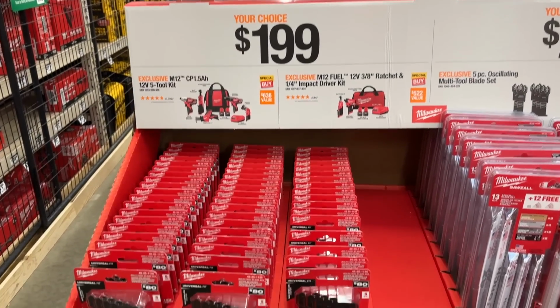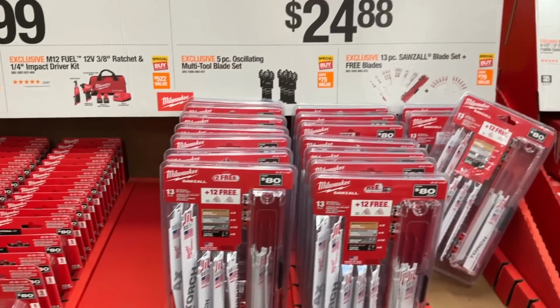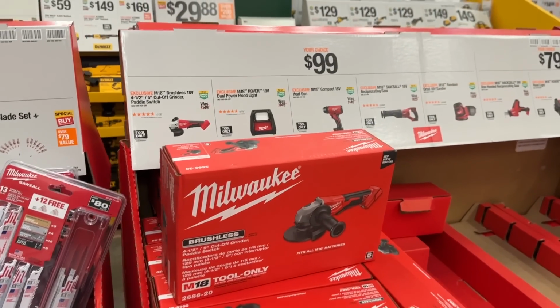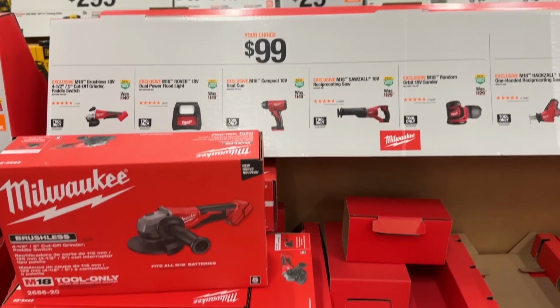You got the 5-tool combo set. I think that's a pretty good set. You'll definitely be able to use those. And then we have just more blades and other options like that. We have a few more tools right here for $99. Bunch of different items. You can see some of these.